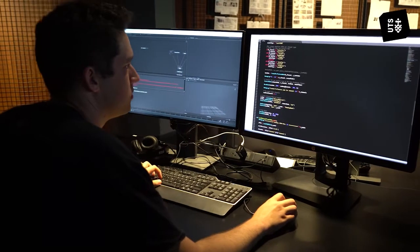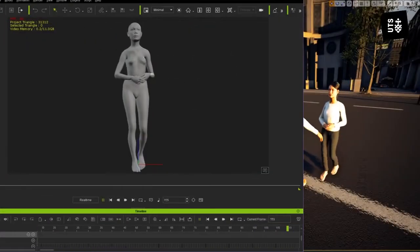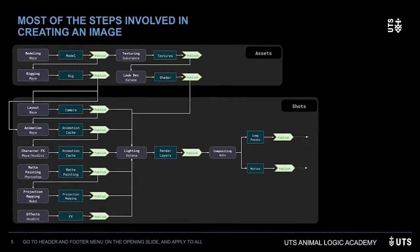First and foremost, technical directors are problem solvers, and they keep all of the technical aspects of the pipeline running smoothly. They develop tools and improve processes so that artists are free to create.